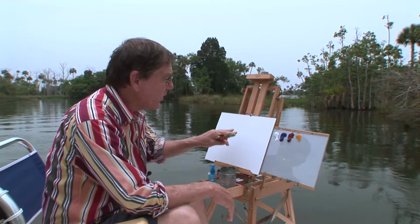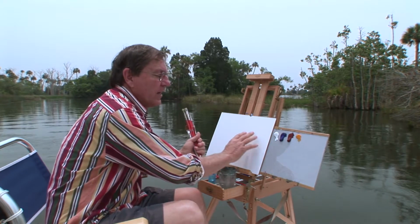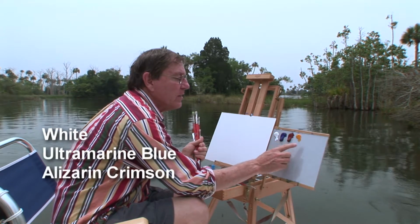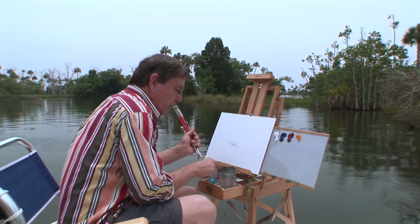So I'm going to try and do a small painting here on an 11 by 14 inch piece of masonite. I'm going to use a very limited palette today, just white, ultramarine blue, alizarin crimson, and Indian yellow. I may add some other colors later, but that's what I'm going to start with.